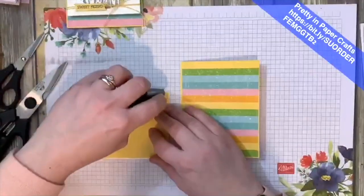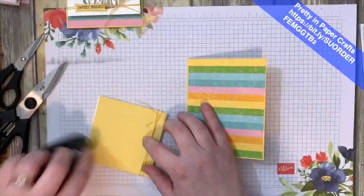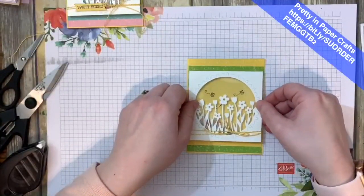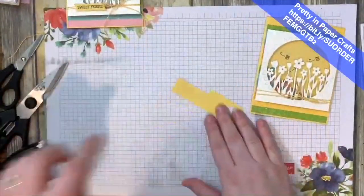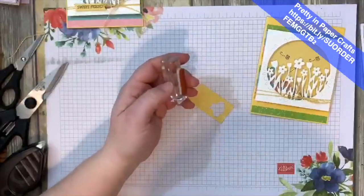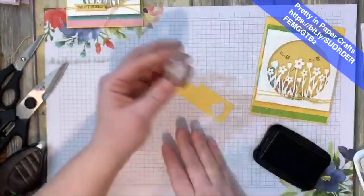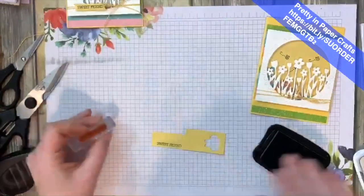Okay, so then we're going to put adhesive on the back of our little shaker. Now you can use liquid glue, you can use tear and tape, you can use fast fuse, whatever you have. And just put that in the center. And then I have a piece of So Saffron cardstock, and I'm going to stamp the sentiment Sweet Friend, which is also in the Welcome Easter stamp set. We're just going to stamp that in Memento Black. I love shakers too. They're so fun. Okay, so stamping Sweet Friend on a scrap of So Saffron.